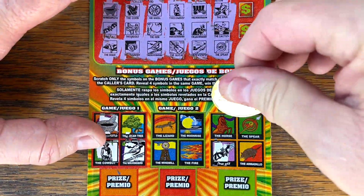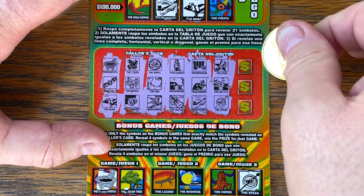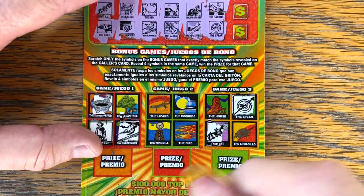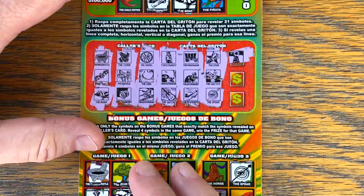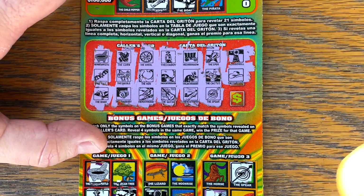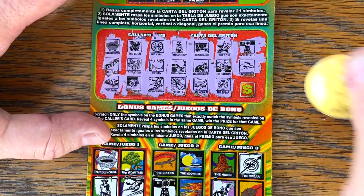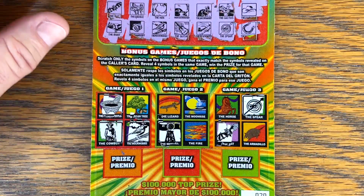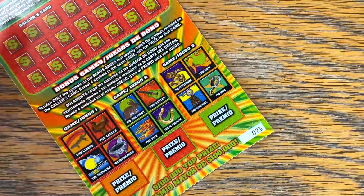Spear. No spear. Can we get country? There's a windmill. Cowboy hat. Last spot. Can we get the country? Horseshoe. All right, nothing on the first one. Let's try one more. That's why I got two of them. Ticket 71.